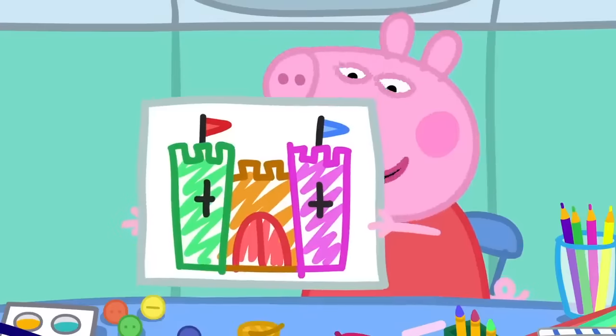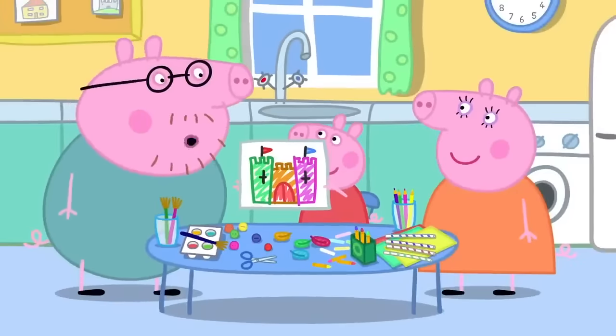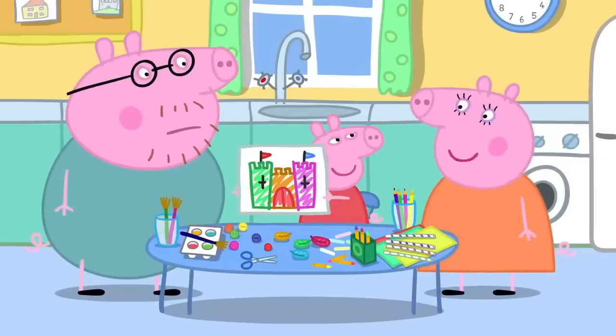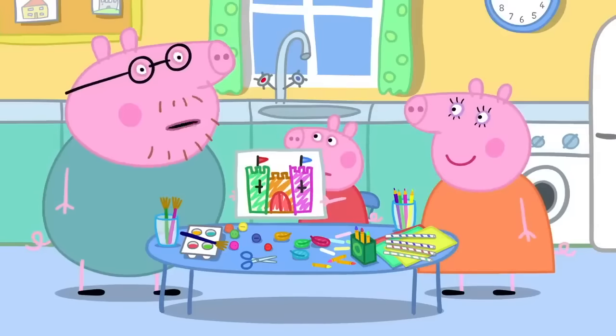This is what my castle looks like, but much, much bigger. If it needs to be big, we should use concrete. No, Daddy Pig. We just need to find a big enough cardboard box. Have we got a big box? No.